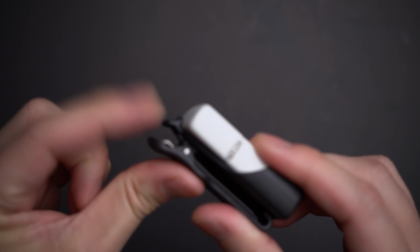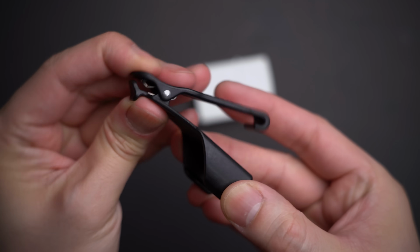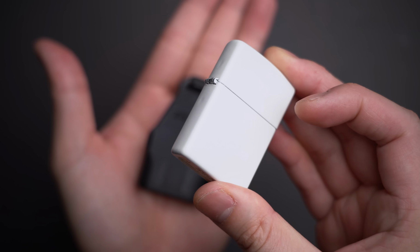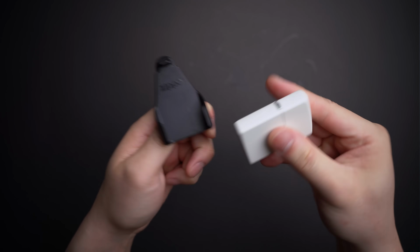This is great for anyone who actually carries a Zippo on the daily, being able to access it quickly on a belt, bag, or anywhere you can clip something onto. It's surprisingly well built for a piece of plastic, and the open design is perfect for anyone who likes to show off their special Zippo colorways. Don't worry, it passed my scientific shake test with flying colors, or just plain old white ones in this scenario.